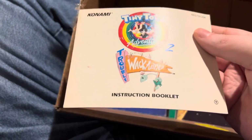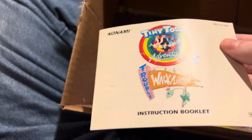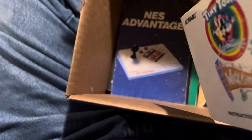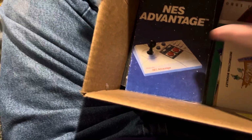It isn't cosmetically perfect. You can see there's some sort of mark on the front page. Maybe a little bit of a cornering issue with some of the pages. But hey, take what you can get, especially when they're really hard to find. So I was super stoked to get that.